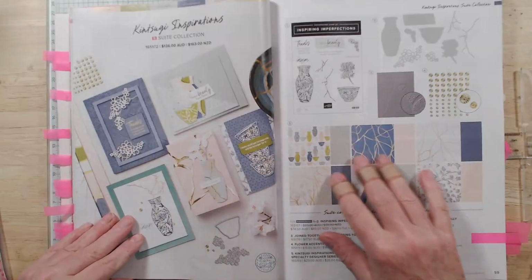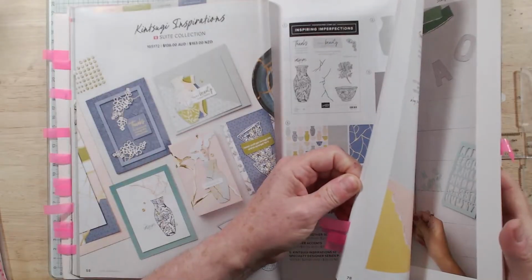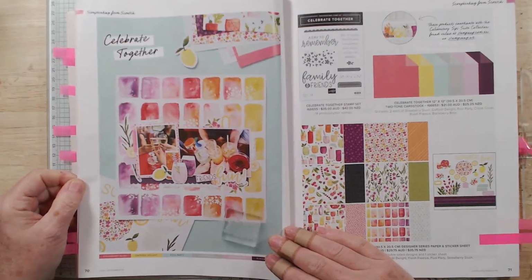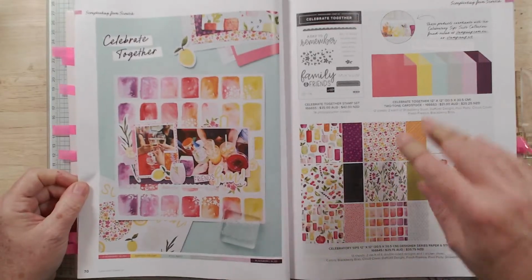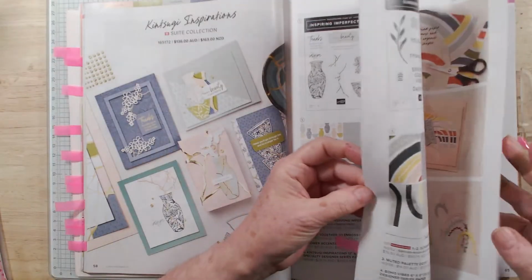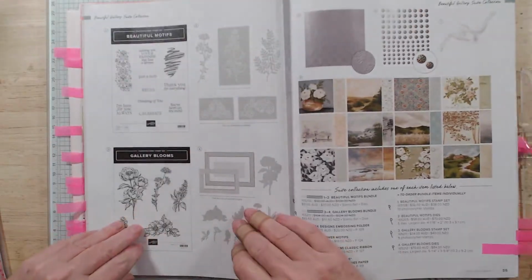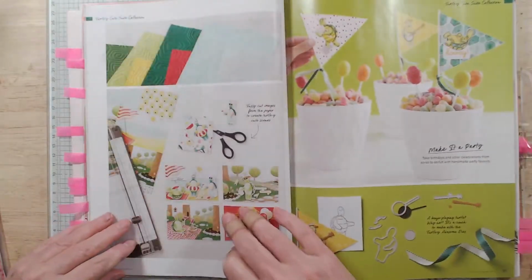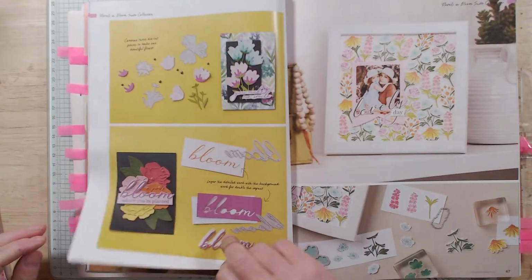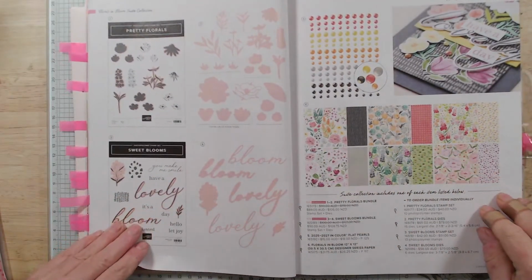There are several. Today we're going to look at this one. We're also going to look at the Celebratory Sips one, and this one, the Celebrate Together suite. As I say, stamp set. No, that's not the suite, that's the scrapbooking set. Anyway, I'll find it in a second. The Celebrate Together suite comes with dies and the gorgeous paper, and you buy them together. I've totally lost the plot. Anyway, there's lots of lovely suites. There's another one there, the pretty floral suite.